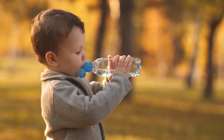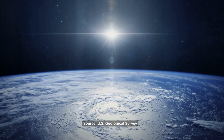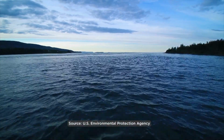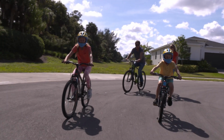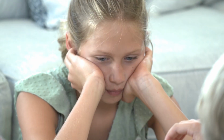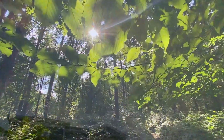It's one of our most precious resources, water. While it covers about 71% of our planet, only 1% of all the Earth's water is usable for drinking, cooking, cleaning, and other daily life activities. Today, we're quenching the thirst of the Jacobs family of West Palm Beach, Florida, who are hoping to find a solution that's best for their health, their wallet, and Mother Earth.